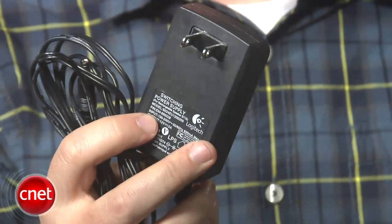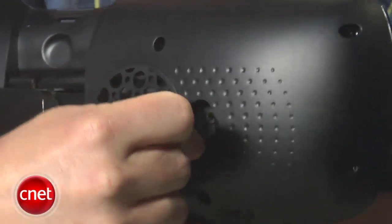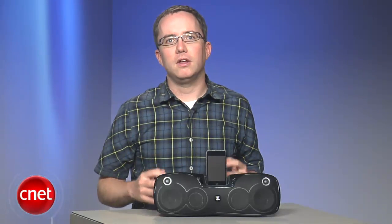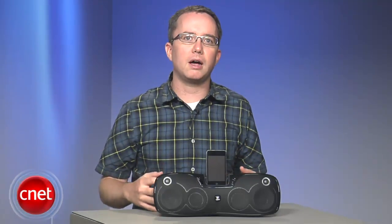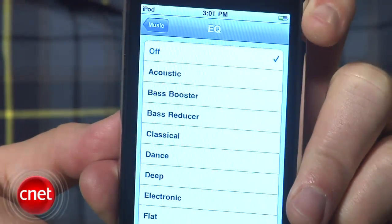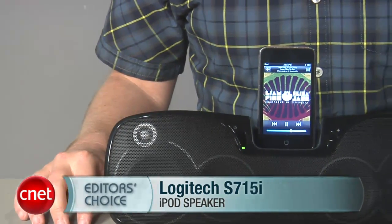The internal rechargeable battery is rated around 8 hours of use at a moderate volume. We notice a definite improvement in volume and sound quality when the speaker is plugged in, but even off the battery, the S715i sounds better than any similar product at this price. You won't get features such as an integrated radio, EQ, Bluetooth, or alarm clock, but if you're using an iPhone or an iPod Touch, you've already got most of these features. So that's the Logitech S715i, an editor's choice portable speaker for the iPhone and iPod. For CNET.com, I'm Donald Bell.